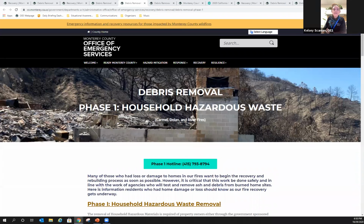And in that same vein, I will say that coordinating with the state and the federal government as to what they can and are willing to support our county in removing is a very extensive process. And I will also say that this is the first time in county history that we've received this amount of support from the state and federal government for debris removal. In past fires, you'll note that they did not offer free removal of either household hazardous waste or structural debris or trees.